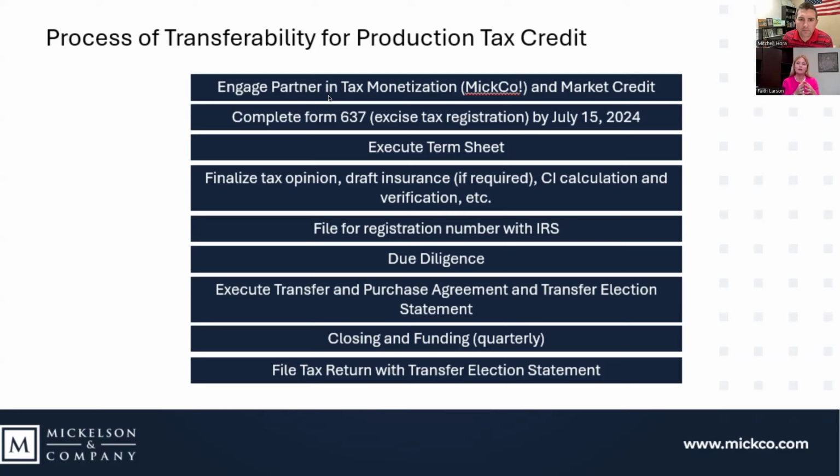So you work with a firm like Mickelson and Company, we would engage, and you have a term sheet developed that lays out the terms of the deal. Before that, I should say, we go out to market the credit. We go to our buyer base and our network and provide the opportunity. Here's the target price, this is what our client is expecting to receive, and we start generating the interest.